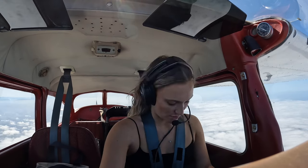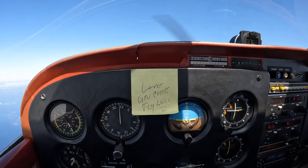We have reduced the power. We got a lean. Everything is still green. We are 84 knots over the ground, folks. I'm a speed racer.